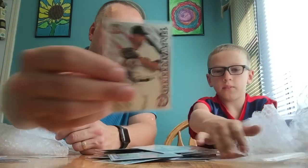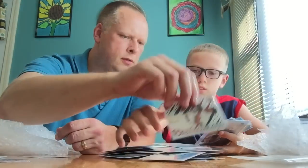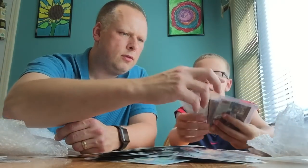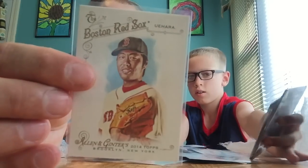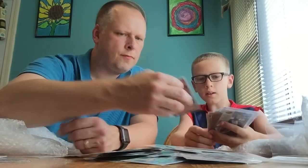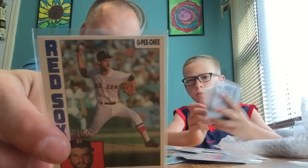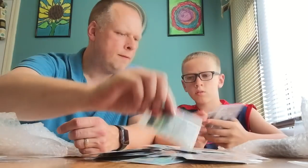Bland looking. Wow, we have lots of Red Sox cards. Who? Uehara? Nice. Boston Uehara. Uehara. Uehara. Cool, the Canadian version of the Topps. You can see it up in the upper corner there.